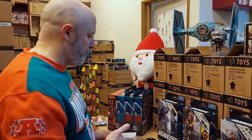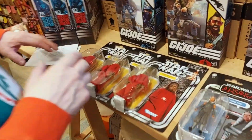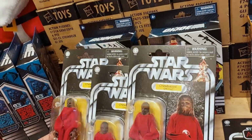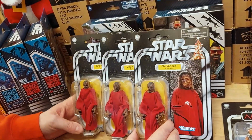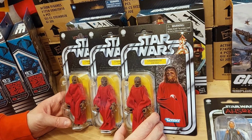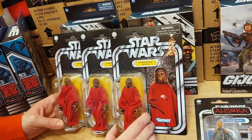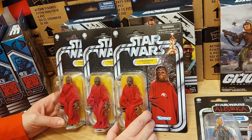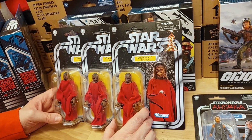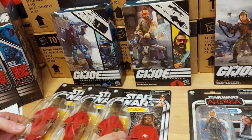Right, let's have a look at some of the Star Wars. Down here, these are the very last three. I'll hold them up: the Chewbacca Life Day TVC exclusives. These are our final three, and I'm pretty sure we are not going to be able to get any more. Once these three have gone, you'll never see them again. They're quite hard to get hold of, so you've got three left.